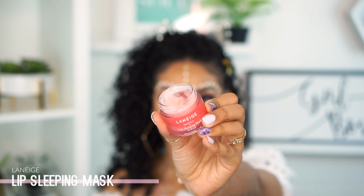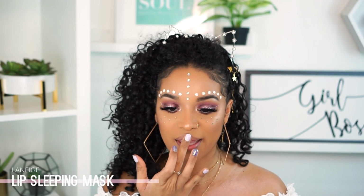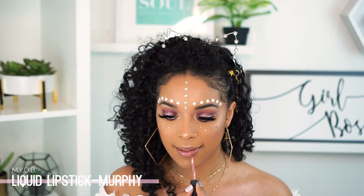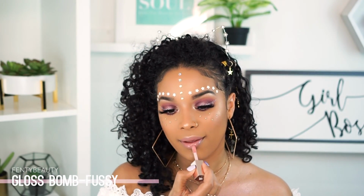Prepping my lips with the Laneige lip sleeping mask, which honestly I can't go a day without. I bought two, so I always have one at home and one wherever I go. And then for the lippy, I'm using the MYOB liquid lipstick in the shade Murphy, and then topping it off with the Fenty Beauty Gloss Bomb in Fussy, and then that's it. Here's the finished look.